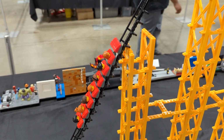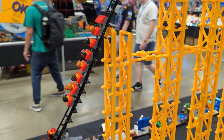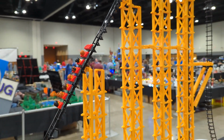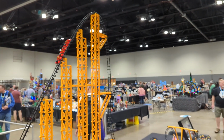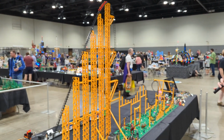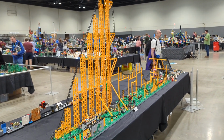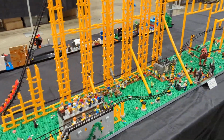It's 11.5 feet long, uses close to 30 or 40 feet of track, features 5 inversions, including a cobra roll, a double loop, and then a corkscrew, powered entirely by a single motor and then gravity throughout the rest. Took a lot of experimentation, a little sketch to make sure I had the initial design right, and then a little bit of testing here and there to make sure it flowed correctly, got the right speed, and it makes it through the entire layout quite nicely.